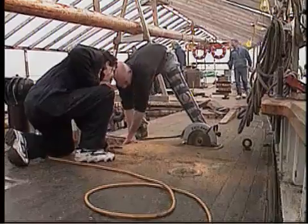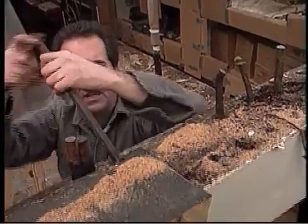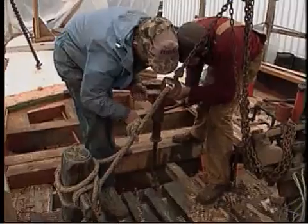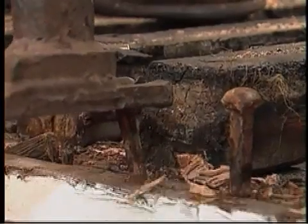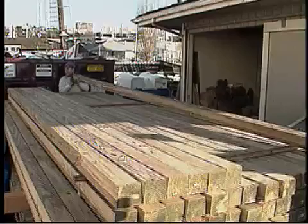Perhaps the most ambitious work project in recent years was the replacement of her entire deck, a multi-year project which began in 1996. But you'd be amazed at how much water you can squeeze out of these little pieces. See that? Yep. Zodiac's original fir deck timbers were well worn after more than 70 years of service. Craftsmen whose parents weren't even born when this was done the first time performed the age-old tasks of the shipwright.